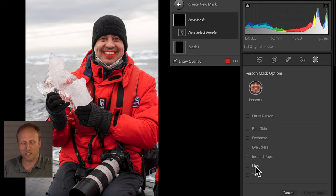So really, really powerful automatic masking. This has been a feature, the automatic masking, for a year, and now it's dialed into the level where Lightroom can find for you these individual facial features and allow you to make changes to them. And that is just really, really impressive.